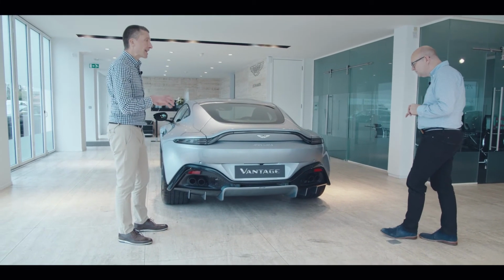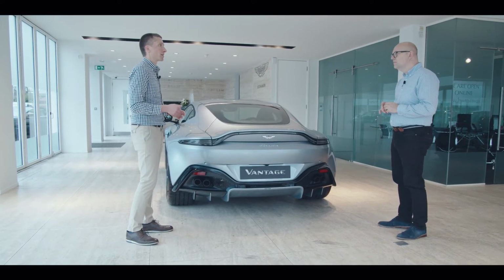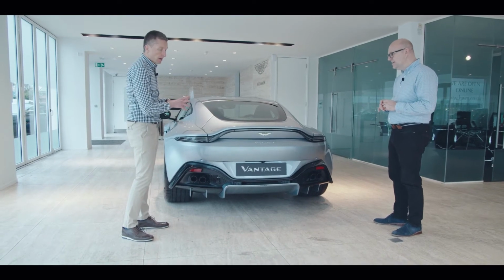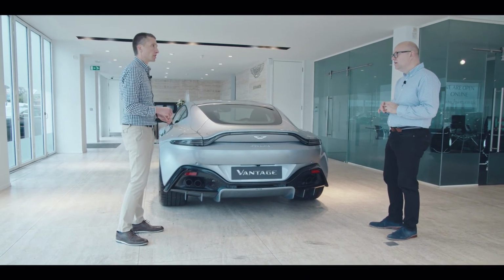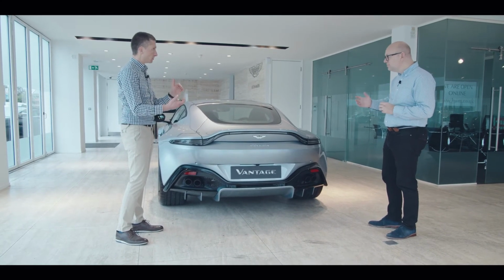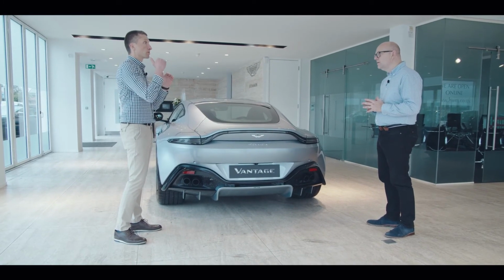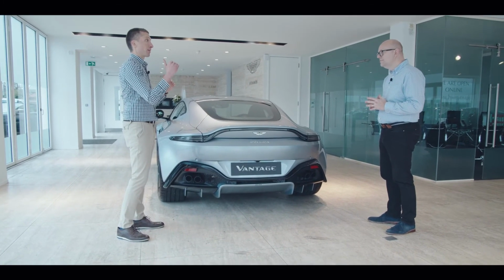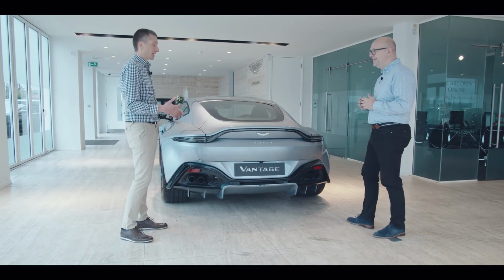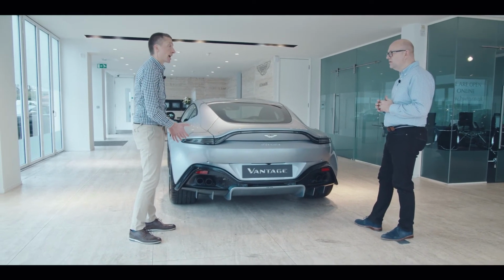But being our sportiest model, it's enabled Aston Martin to perhaps turn up the wick a little bit on the sound levels. So with the driving modes on Vantage, instead of it starting at GT mode like it does in the DB11, it starts at sport mode. Yep. So sport plus, and then you've got track mode. As you go up the modes, it gets noisier. And even in standard mode, this in effect is a performance exhaust.